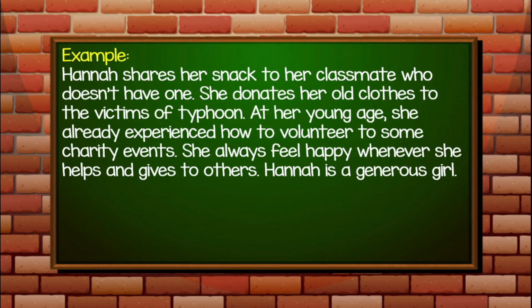So let's have an example. Hannah shares her snack to her classmate who doesn't have one. She donates her old clothes to the victims of typhoon. At her young age, she already experienced how to volunteer to some charity events. She always feels happy whenever she helps and gives to others. Hannah is a generous girl.